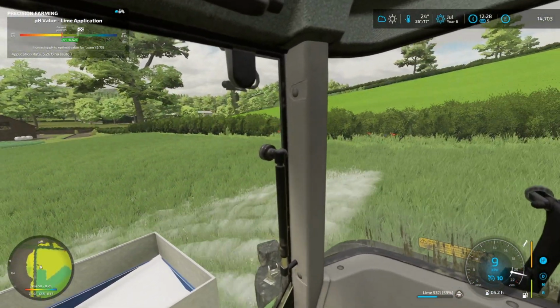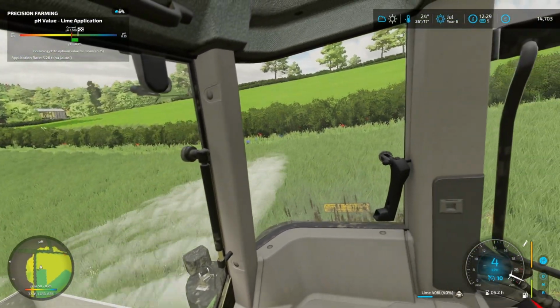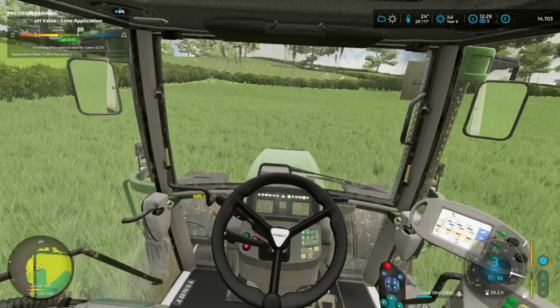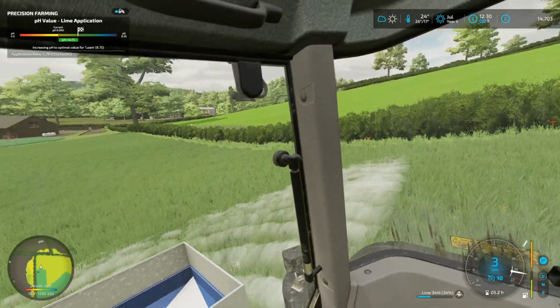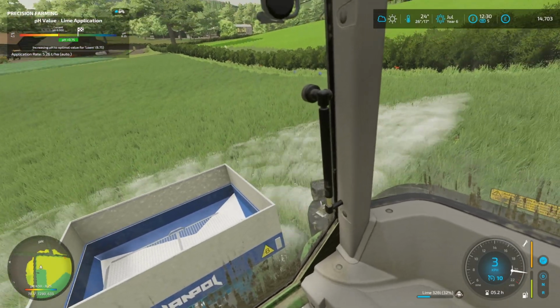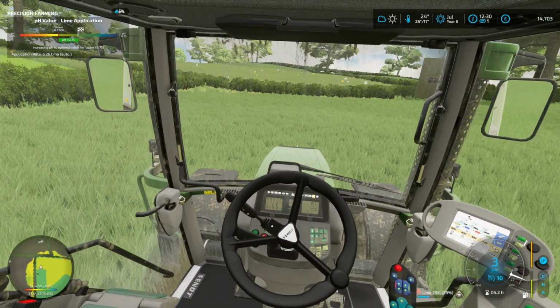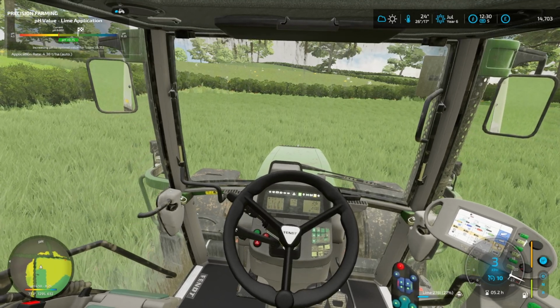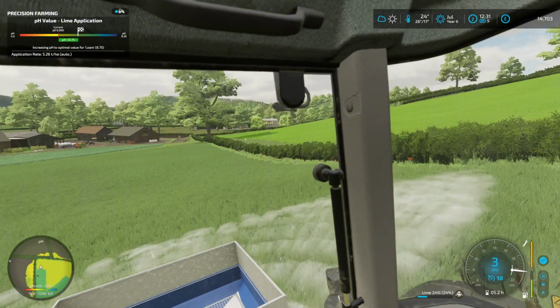Let me make a screenshot for the video thumbnail. I don't know why the tractor is struggling so much, but it's struggling real bad. I have no clue.